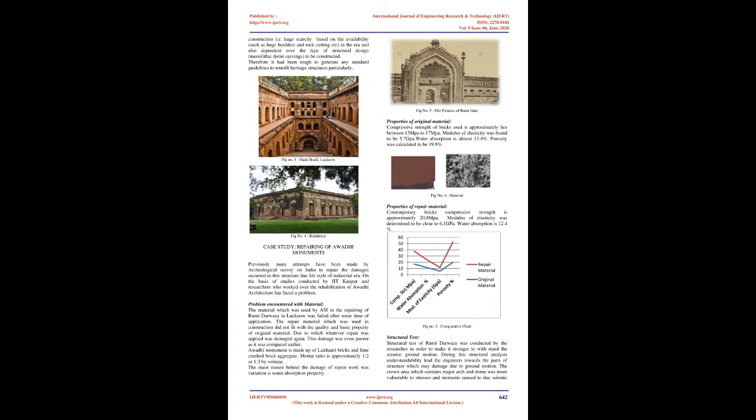Awadhi monument is made up of Lahori bricks and lime with crushed brick aggregate. Mortar ratio is approximately 1:2 or 1:3 by volume. The main reason behind the damage of the repair work was variation in water absorption property. The Rumi Darwaza or Constantinople Gate, Felice Beato, 1832-1909, Lucknow, Uttar Pradesh, India. Figure number 5, file pictures of Rumi Gate.